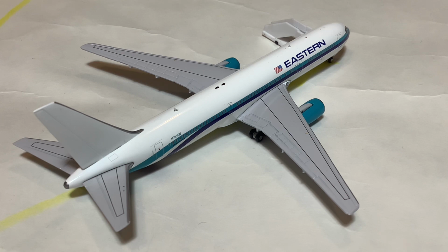But yeah, really cool. Love this model, by the way. This is a very nice JC Wings model right here. And love using it. But yeah, that'll do it for this update here of the Madison-Dane County Regional Airport.